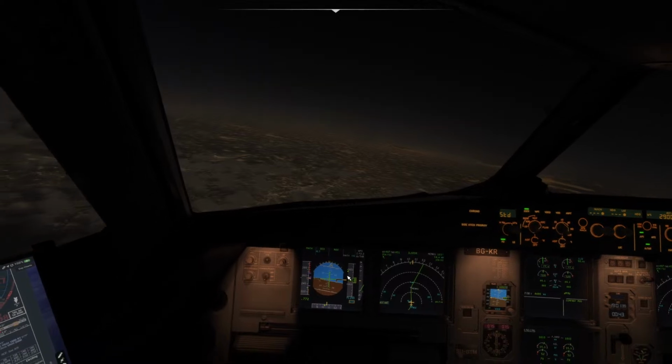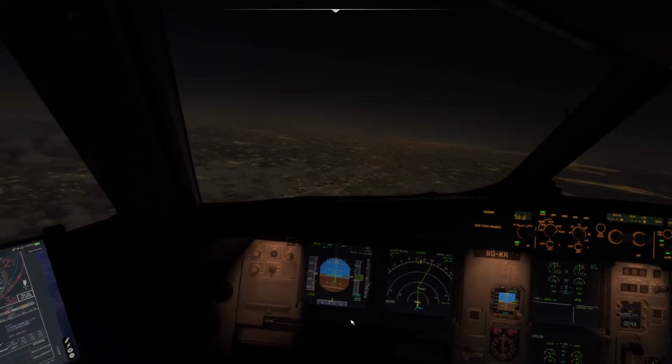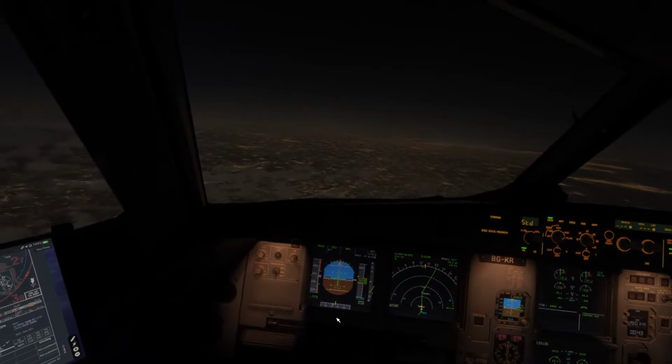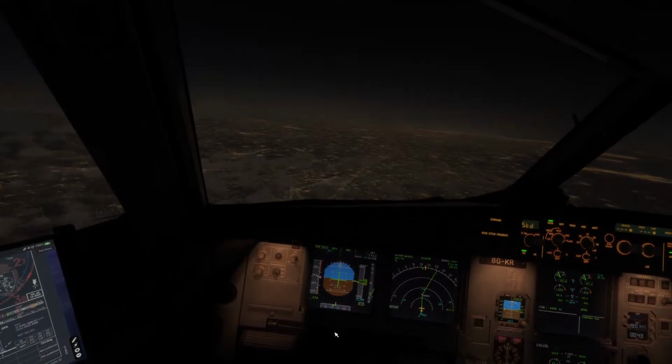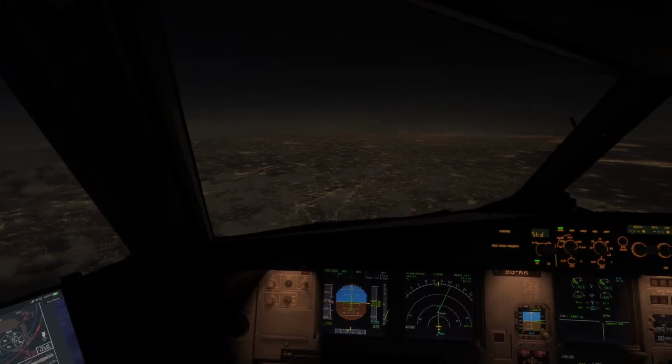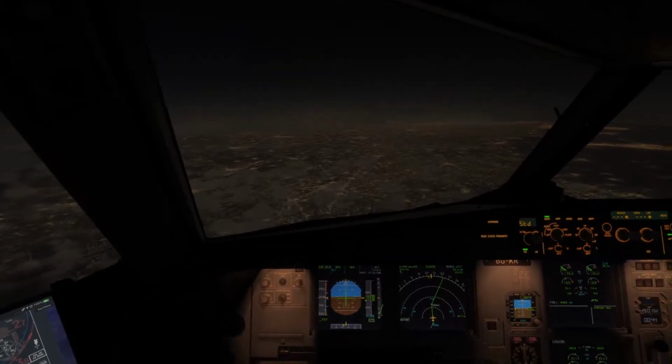Right. There's the VPath. Saudi 389, vertical navigation coming in. There we go, throttle idle.